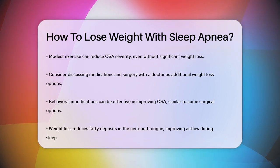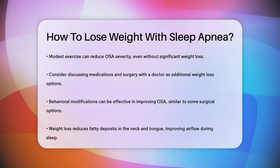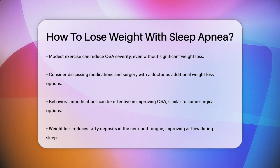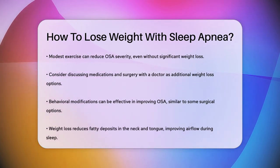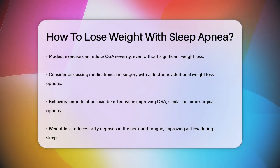Impact on sleep apnea symptoms. Losing weight can have several benefits for sleep apnea patients. It reduces the fatty deposits in the neck and tongue, which can block the airway during sleep. This reduction in fatty tissue improves airflow and reduces the number of breathing disruptions per night.